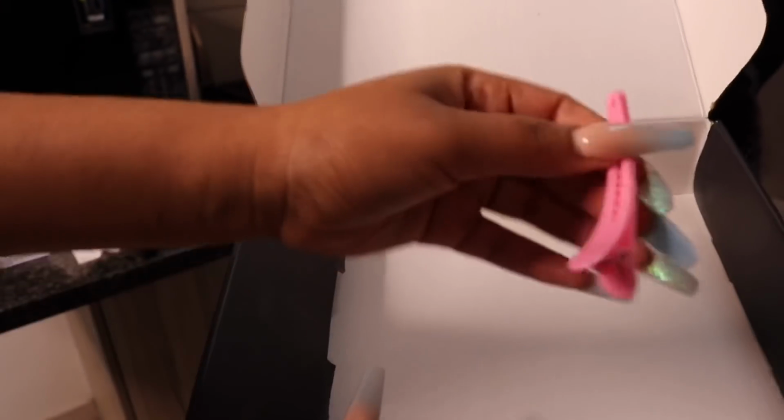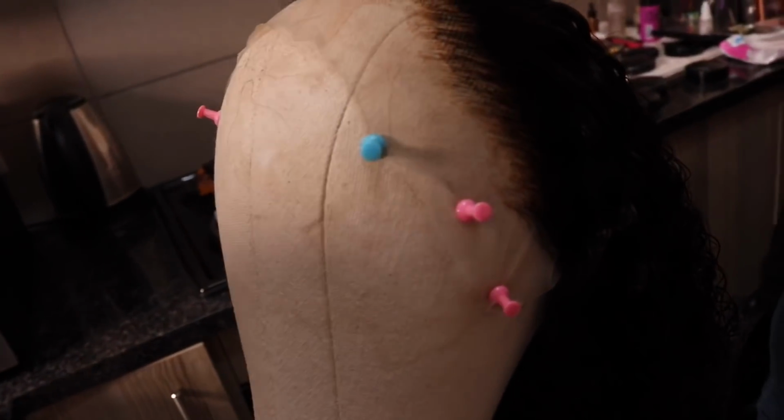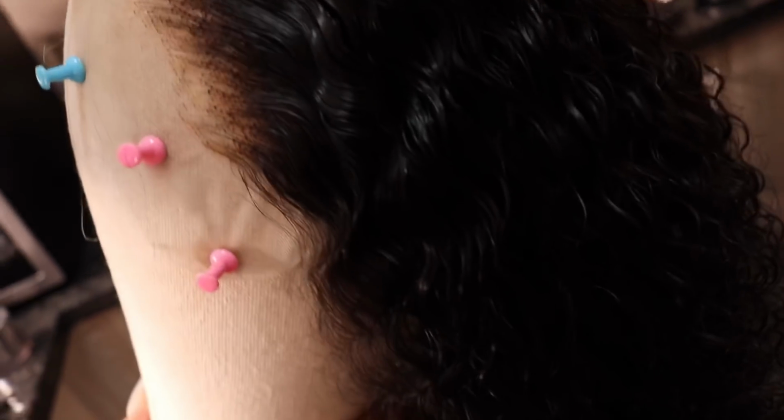So yeah guys, the wig came with those beautiful goodies, as you guys can see. And this is the beautiful unit that they sent me. They sent me a 24-inch curly hair. Look at this hair, guys. This hair is a bomb.